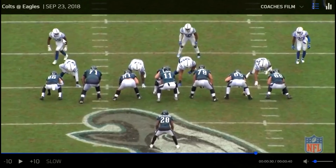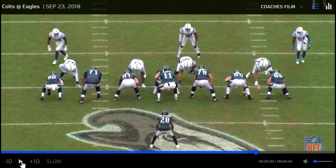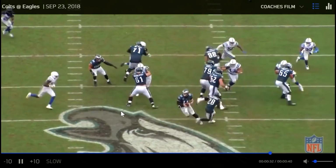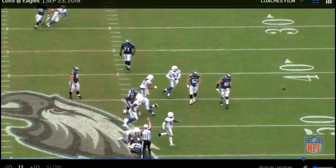Again, Leonard coming on the blitz, except from the other side. This one's just a great play call by the Colts at the right time, catching the Eagles on a naked bootleg at the wrong time. Play action, nobody there to block them. Just kind of luck of the draw.